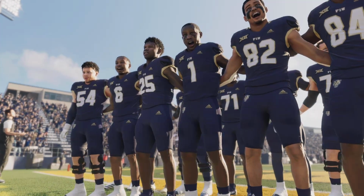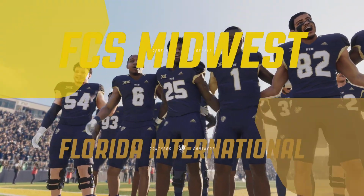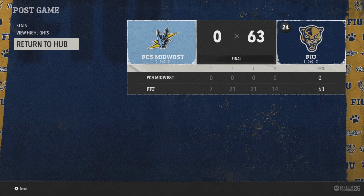Well, Jesse, it's easy to look good on the field when you look that good in your uni. Like when you look that good coming off the bus. Those dudes are good. This is a great team, and they proved it. Just domination from start to finish. That's going to do it from here.